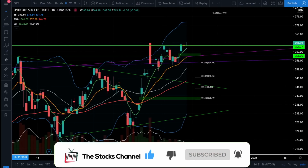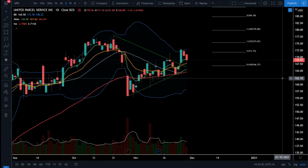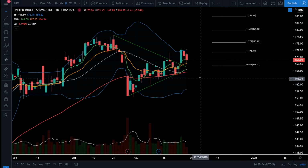Now let's go ahead and crack open these charts and see what's going on in the stock market today. Alright, first up I want to try something a little new, and bring to you guys some good trades that I see in the stock market, and let me know in the comments down below if you like this new format or dislike it. This comes before we do the analysis on the S&P 500. Alright, so first up I'm bringing to you UPS.